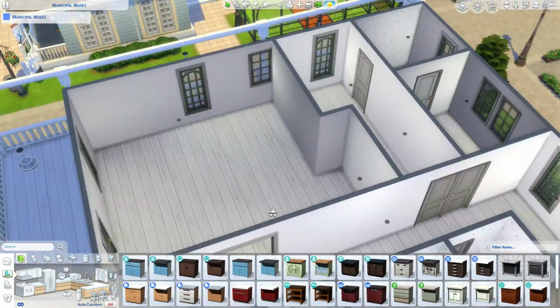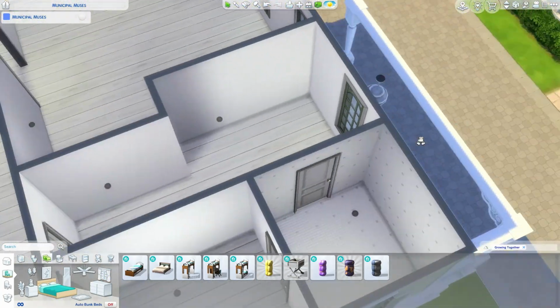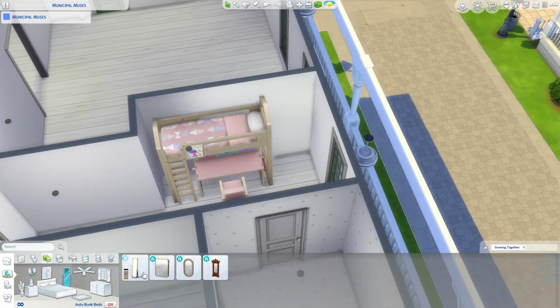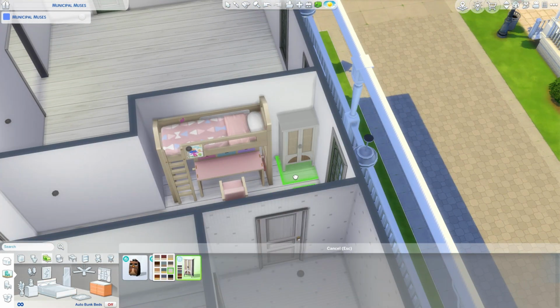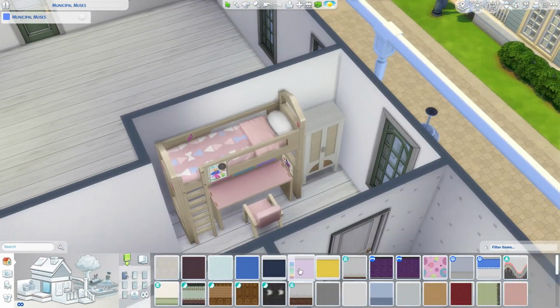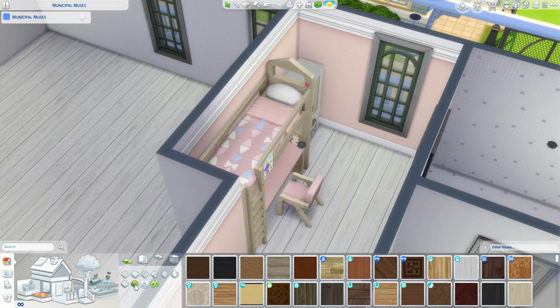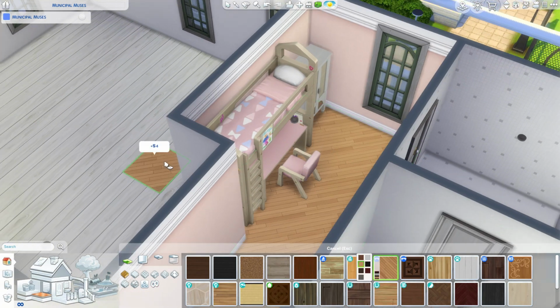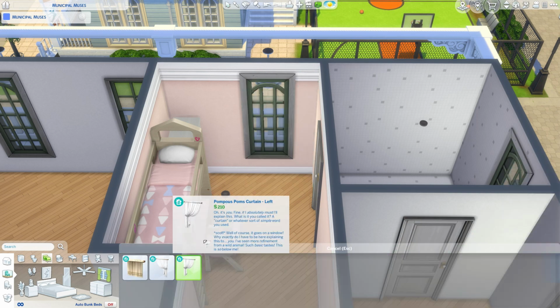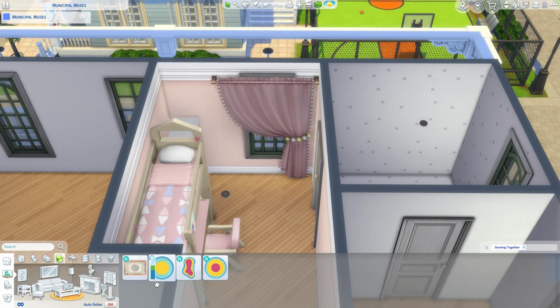Just putting a bit more paintings in, and then this is a bigger apartment, and this is the first one where I'm putting in some kids stuff. So that's also something I don't usually play with because I find having kids in Sims very hard, which I guess is very accurate, because having kids is hard.